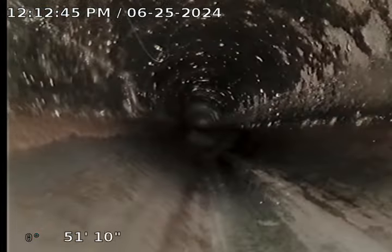Again, you can see here our water gets a little bit deeper. As you can see here, we're currently underwater at this time. Okay, and as you can see here, we're currently out of water. We're going to continue our televise. We are going to go ahead and locate the areas when we pull back. Okay, we believe this is where the sewer ties in, heading towards the front of the house.